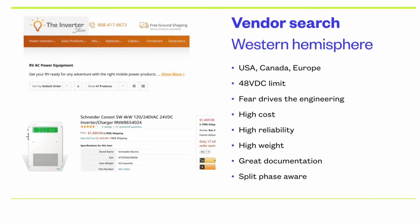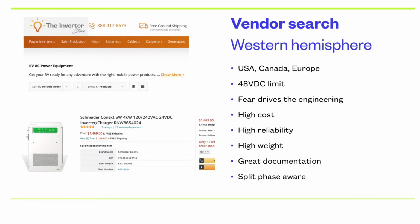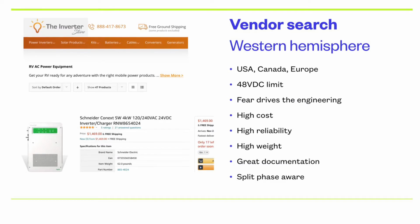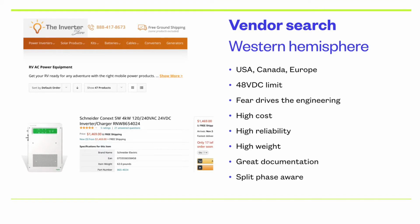The systems are UL rated, high weight, typically very stoutly built, with great documentation and support, and they were split phase aware. America has adopted a split phase system, which to me is one of the more dangerous moves they ever did, whereas Europe and China operate on 220 volt AC systems. So why would they limit the DC to 48 volts? It's just a question I cannot answer.